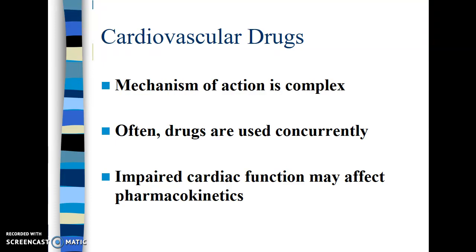And you might have to warn owners of different sorts of signs that might occur with using a couple of these drugs. Because we're typically treating a sick heart, some drugs are not appropriate to be used for certain kinds of cardiac conditions, because it can affect what goes on in the heart. So you're kind of the second check here.